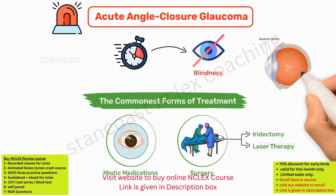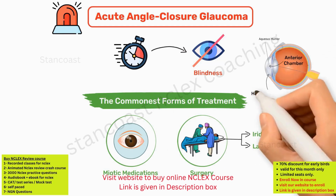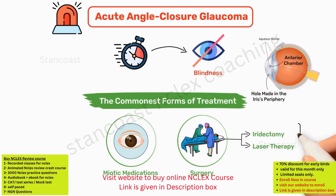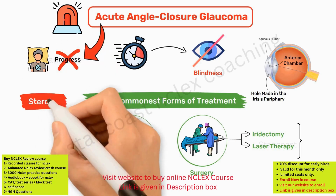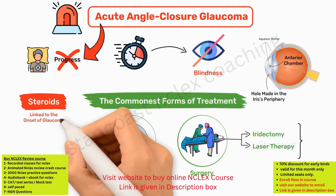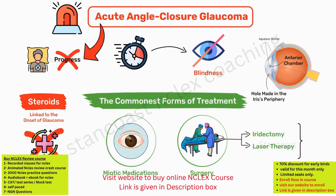The aqueous humor can enter the anterior chamber through the hole made in the iris's periphery by either method. Acute angle closure glaucoma does not progress differently while a person is bedridden. In actuality, steroids are linked to the onset of glaucoma and are not a treatment for acute angle closure glaucoma.